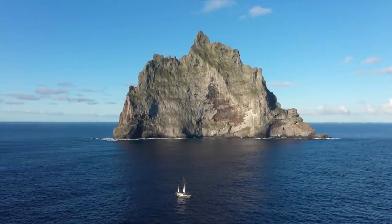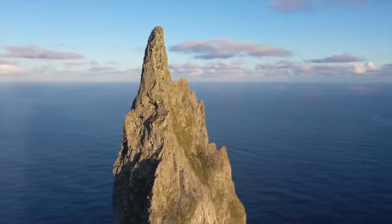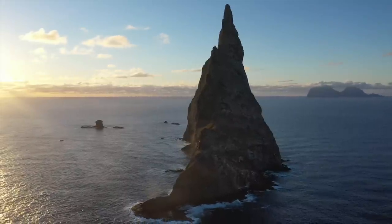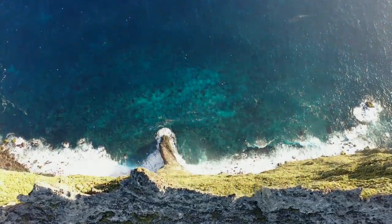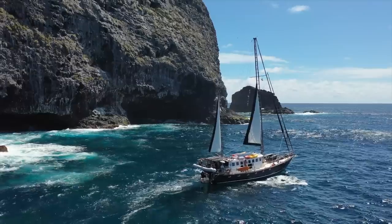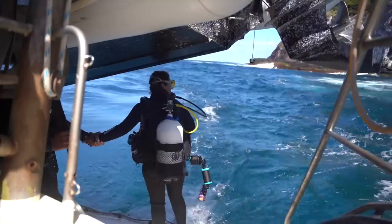562 meters high, this is Ball's Pyramid. It's the tallest sea stack in the world. It's located 12 nautical miles seaward from Lord Howe Island, and it towers over the Tasman Sea. It's home to many endemic species and threatened species, which are protected here at this impressive World Heritage Site.